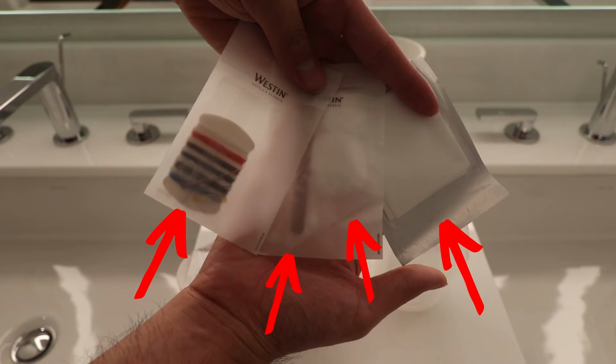a sewing kit. If you're in the bathroom and you need some privacy from your companion who's in the bedroom, then what you can do is shut the sliding doors.